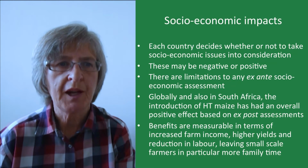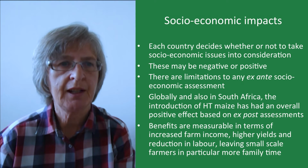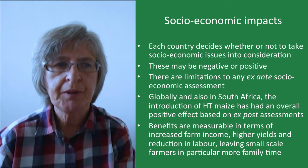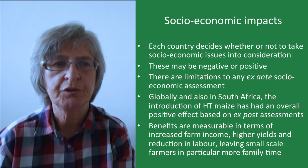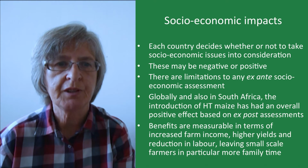There is, however, one more aspect that might be considered, and that is the issue of socioeconomic impacts. Every country decides according to their legislation whether they will take socio-economic impacts into consideration, and of course these may be either negative or positive. A lot has been written about the difficulties of carrying out socio-economic assessments, particularly ex-ante assessments, that is, ahead of any approval. There's no clear methodology, and while many countries include socio-economic issues in their legislation, few have a clear approach as to how to go about it.